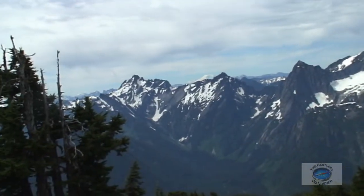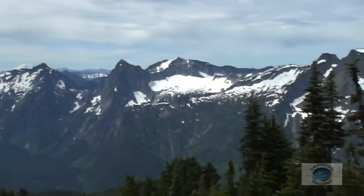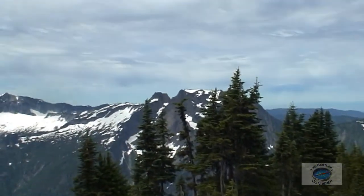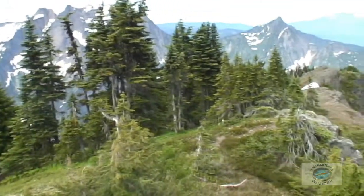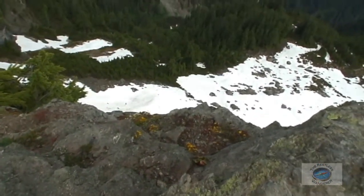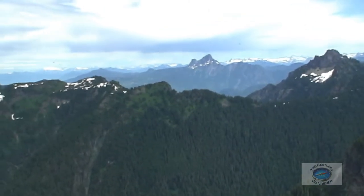I'm going to turn around a little bit. Another shot of Rainier over there. And then I think this whole mountain range is called the Big Four. One, two, three, and four. And that's about it. It's quite a long way down that way. And that's kind of an interesting one, too.